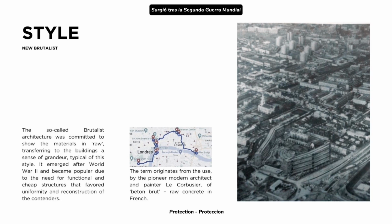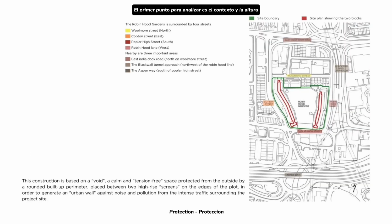It emerged after World War II and became popular due to the need for functional and cheap structures that favored uniformity and the reconstruction of the cities. The first point is to analyze the context and the height.